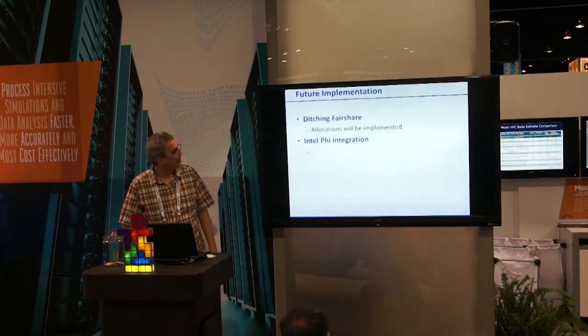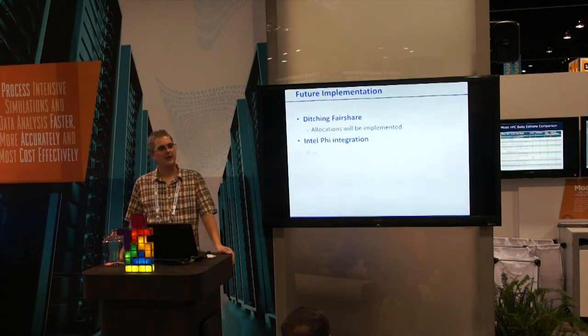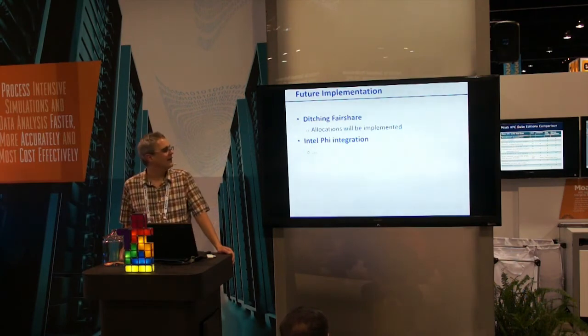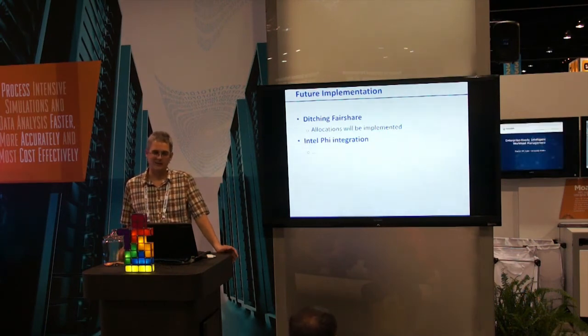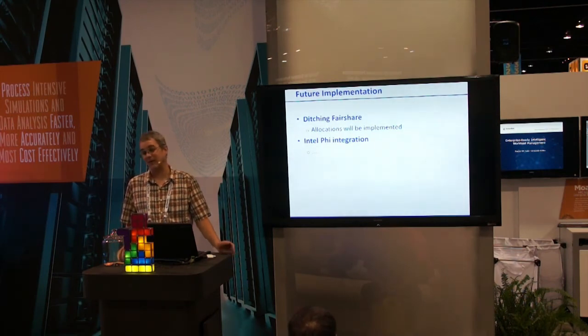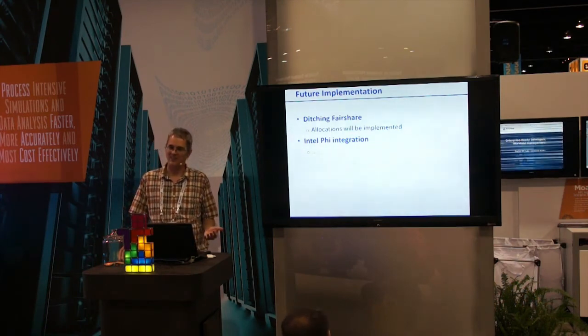So, our future implementation. January 1st, we've told people that we're going to go over to an allocation, so I think Friday they all had to have their requests in. Surprisingly, we got a lot of requests for accelerated nodes. Either our users think there's something different than there are, or our users are a lot more advanced than we are, because we don't have anything but Warp ready to run on accelerated nodes.